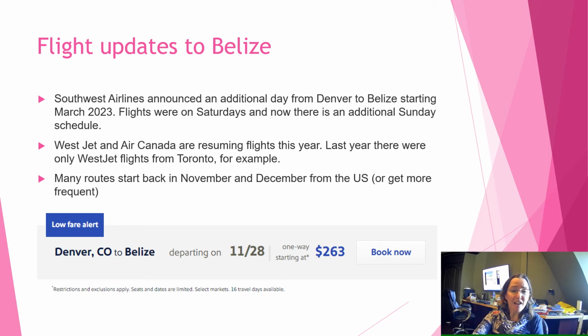And flights have been really full lately. So the flight that I took from Houston just last month was actually completely full. And that's why you can see these discrepancies in pricing. But there are still low fare alerts. So this one came from Southwest when I was on their website. And so just make sure you check your dates so that you can find more affordable options.